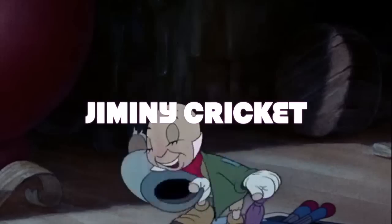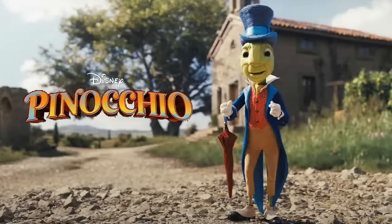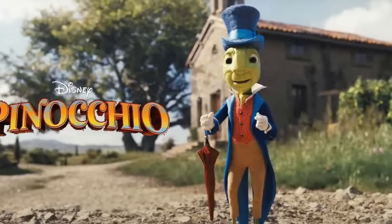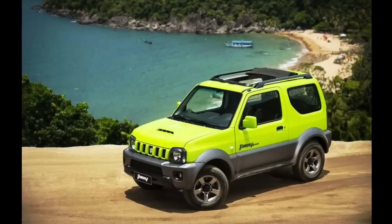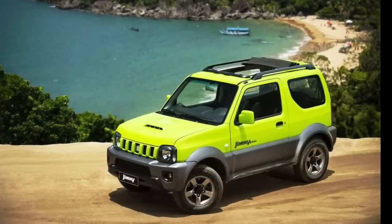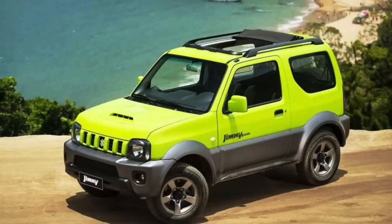Meet Jimny, a green-colored cricket which served as Pinocchio's good conscience. It was a small, smart, and safe persona. That sounds exactly like Suzuki's design brief for its compact off-roader, and maybe hence the name.